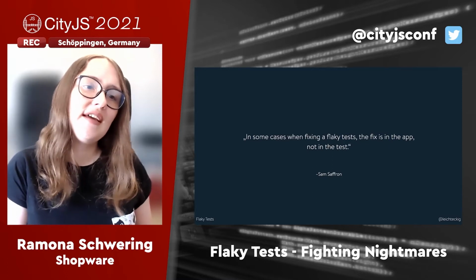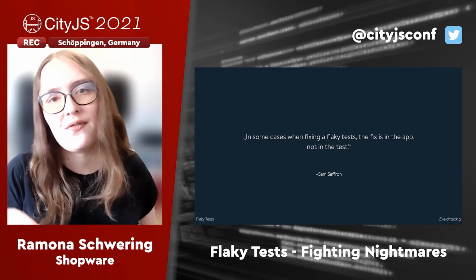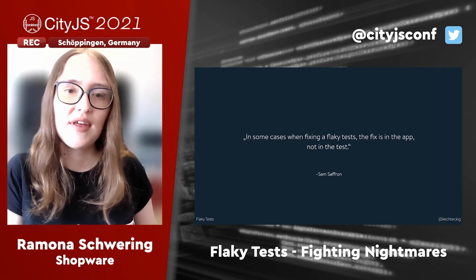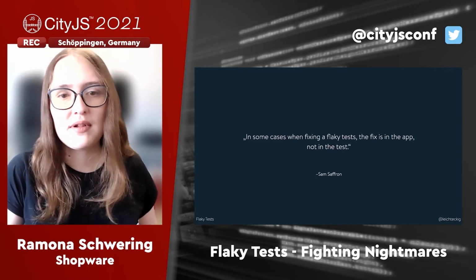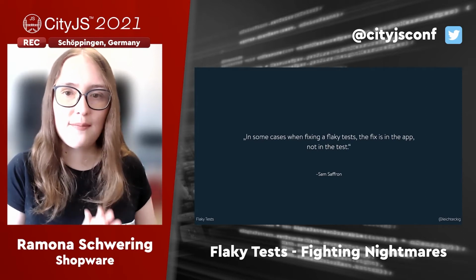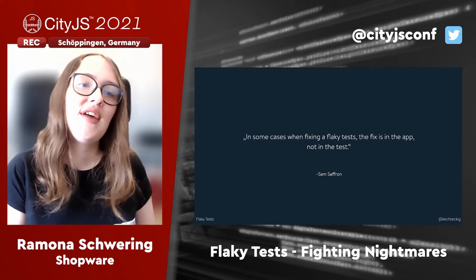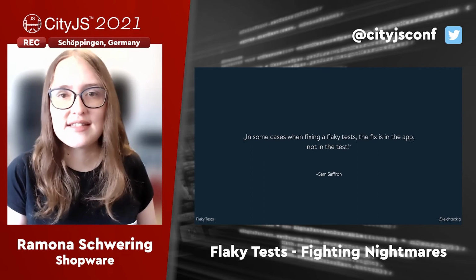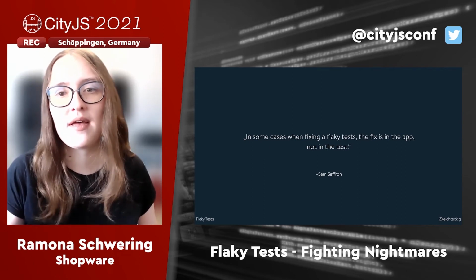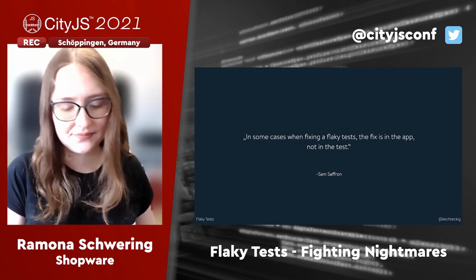Think about that. If 1 of 5 tests catches a bug, think about how many customers will encounter this bug in production. So I beg you to take those flaky tests seriously, because they can hint you to an actual bug in your application.